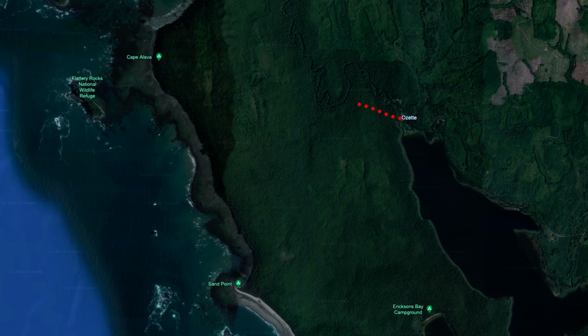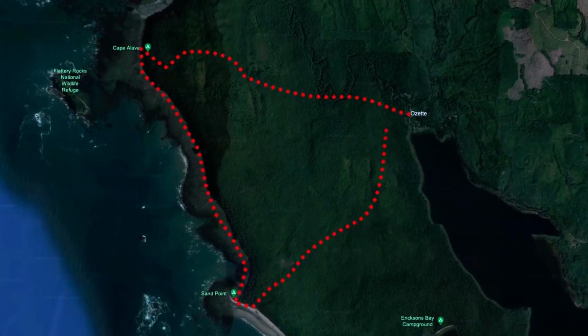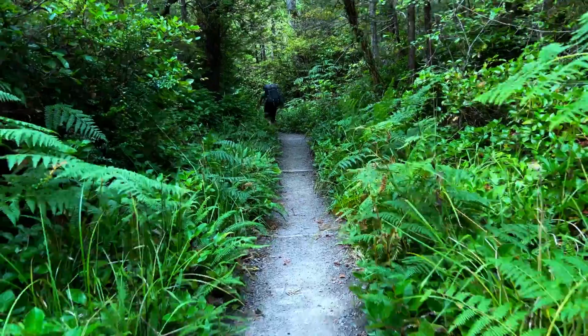Hiking the Ozette Triangle is one of our family's favorite hikes. As a loop, it's a 9.6-mile hike that is 2 parts forested boardwalk and 1 part beach hike. It's a great hike for the families, as you can make it as easy or as hard as you want.